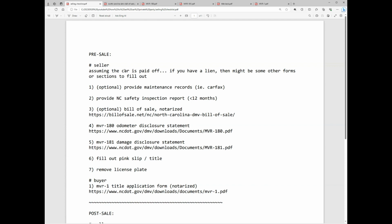So this is basically the checklist, pre-sale and post-sale. For my case, I did not have any lien or loans. The car was paid off. So assuming that's paid off, these are some of the steps. If you do have a loan or lien, then you might have to go through some other hoops. I think there might be another DMV form you have to provide the buyer to make them aware that there is still a loan on the car.